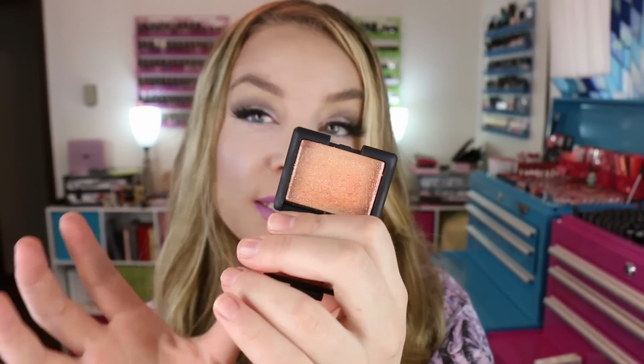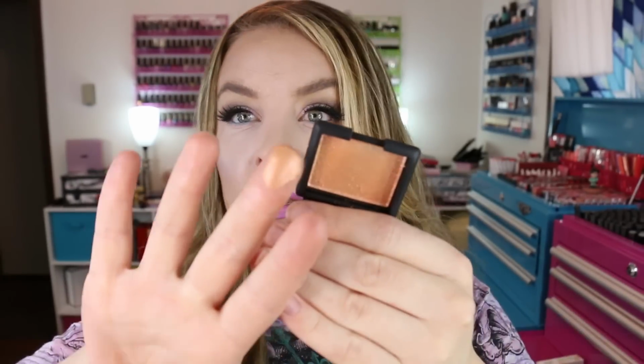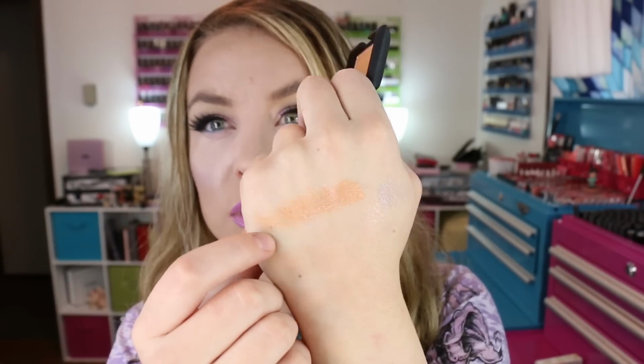It's chunky though, and I did have fallout with it, but it was really pretty when I put it on the lid. Really, really sparkly type of a color. That is what it looks like right there. I don't know how easy this one is to find. So that is Outer Limits, and I do like it. The texture of it is a chunkier type of eyeshadow as opposed to a real smooth powder, so that's just something to keep in mind. And I did have some fallout with it, but packed on the lid it was really pretty.